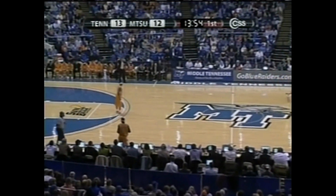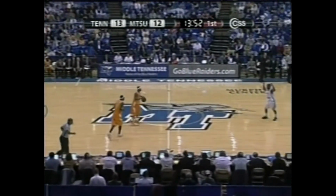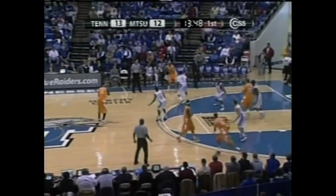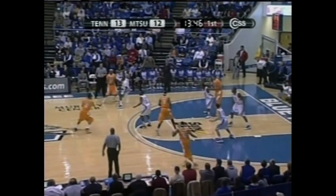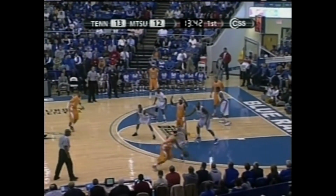Welcome in, everybody, to Murfreesboro, Tennessee. We got a dandy going here. The ball's up on the Raiders, 13-12 with 13:52 to go. This is Charlie McAlexander with Willie Donick. Congratulations to the Tennessee Lady Vols for a very dramatic win over UT Chattanooga.